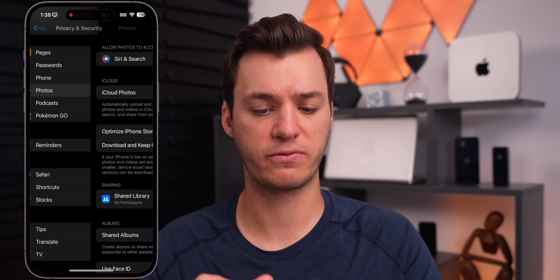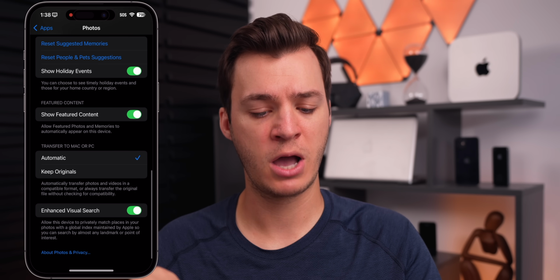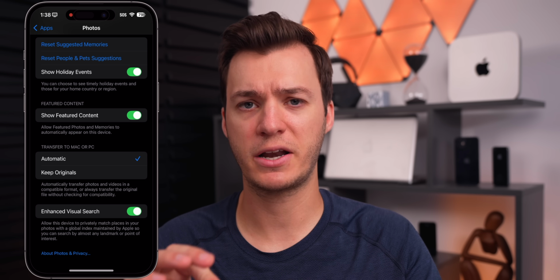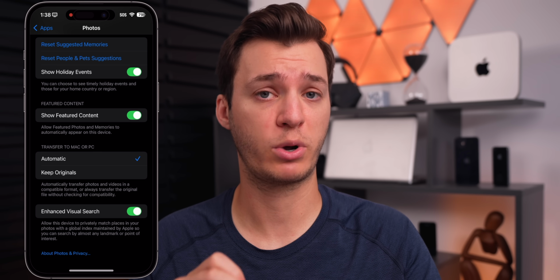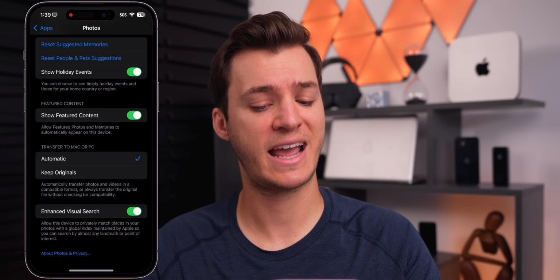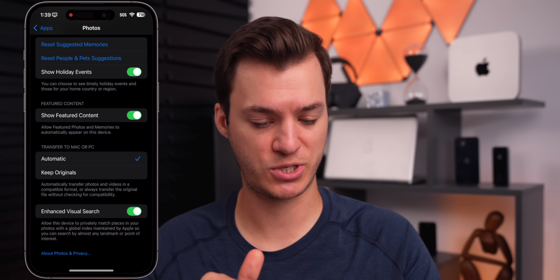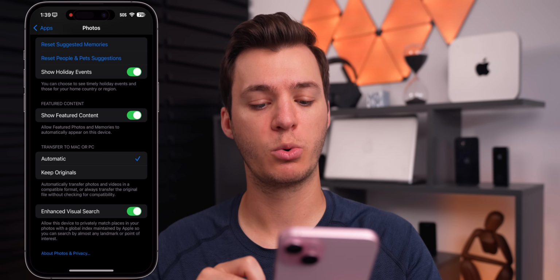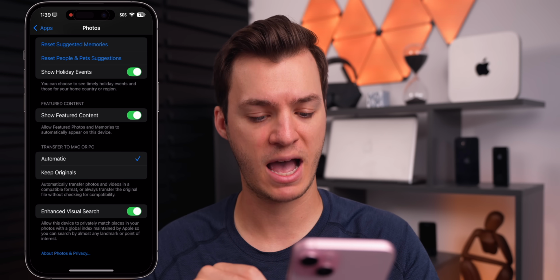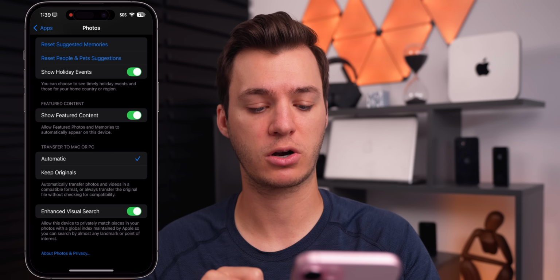But anyways, we go into our photo settings and go all the way to the bottom. We have a new toggle down here, and this is not new in beta 5. This is just new in iOS 18, and it also shows up in 18.1 beta 1. But we have the enhanced visual search option. And it says, allow this device to privately match places in your photos with a global index maintained by Apple, so you can search by almost any landmark or point of interest.